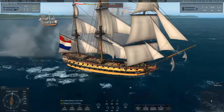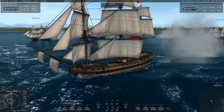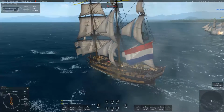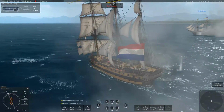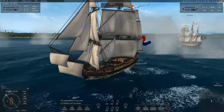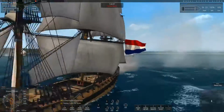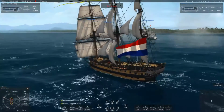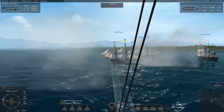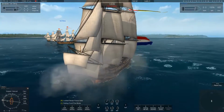Armor is a somewhat similar story, with the third rate having a bow armor of 43 centimeters, a side armor of 71 centimeters, and a stern armor of 28 centimeters. The Ingermanland has a relatively little amount of 39 centimeters on the front, side armor of 65 centimeters, and a stern armor of 26 centimeters. The Bellona, however, has a bit more than the third rate, with a bow armor of 44 centimeters, side armor of 73 centimeters, and a stern armor of 29 centimeters. So 2 centimeters more on the side and 1 centimeter more on the stern and bow than the third rate.